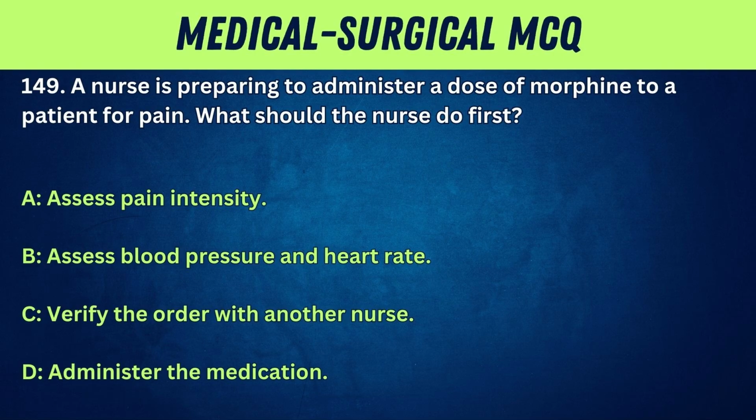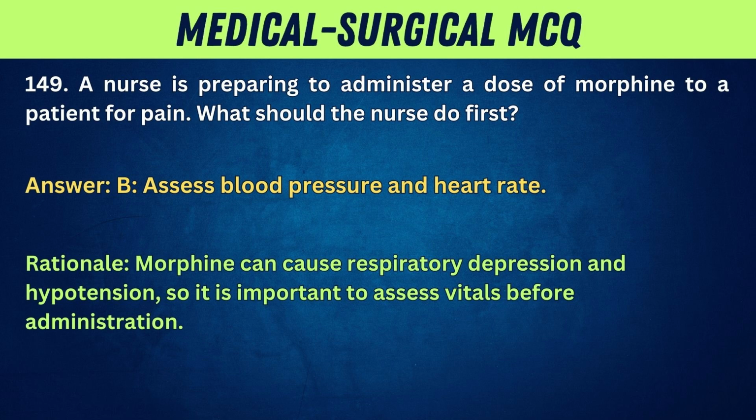149. A nurse is preparing to administer a dose of morphine to a patient for pain. What should the nurse do first? A. Assess pain intensity. B. Assess blood pressure and heart rate. C. Verify the order with another nurse. D. Administer the medication. Answer: B. Assess blood pressure and heart rate. Rationale: morphine can cause respiratory depression and hypotension, so it is important to assess vitals before administration.